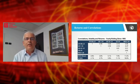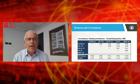The other thing about adding equities or adding other asset classes is you want to look for asset classes that actually have a low or negative correlation with the bulk of your portfolio, which continues to be government bonds. So this is a table which looks at, in the upper part of it, correlations between different asset classes since 1993. So it's a long-term view on correlation.